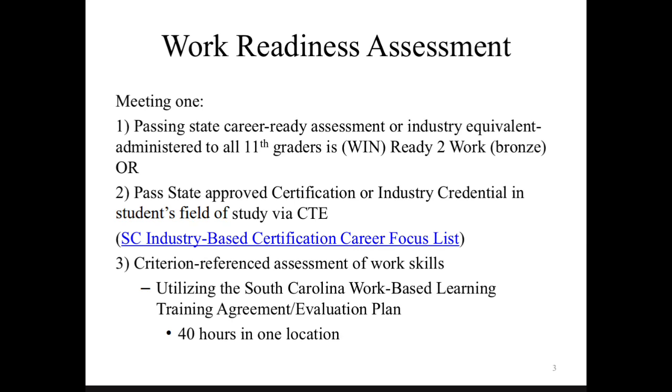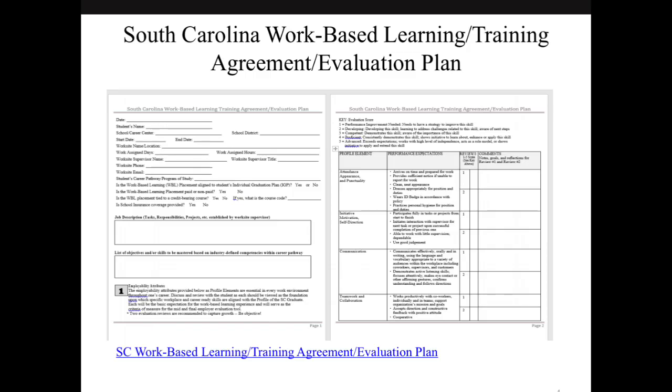There should be 2 evaluation reviews, one at the midpoint and also at the final. The student should be able to score at least at a 3, which is competent, in that the student demonstrates the skill and is aware of the importance of this skill. Credential regulations mandate that a rubric and guidelines to identify and assess the employability skills of the students be developed and disseminated. Therefore, the SKEMA SC serves as the credential rubric.